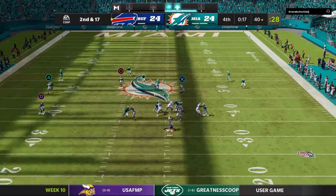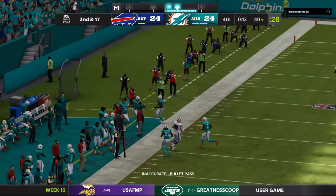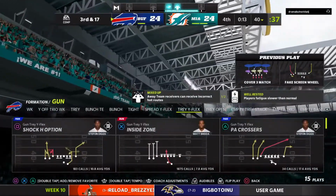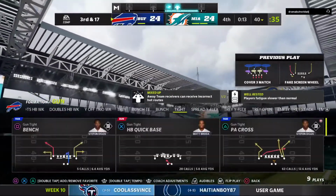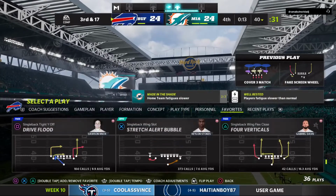Allen. And that will be incomplete with a clock down now to 13 seconds. Back-to-back big plays defensively. First the sack. Now they force the incompletion on 3rd and long. Things looking pretty good for them.